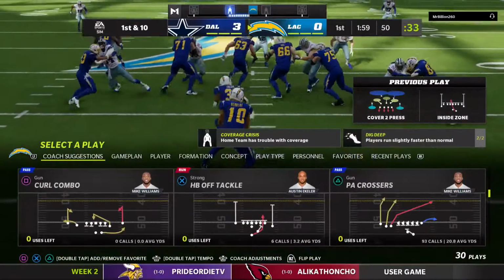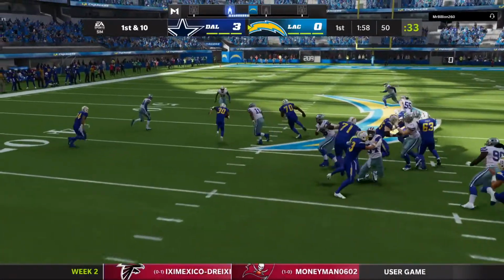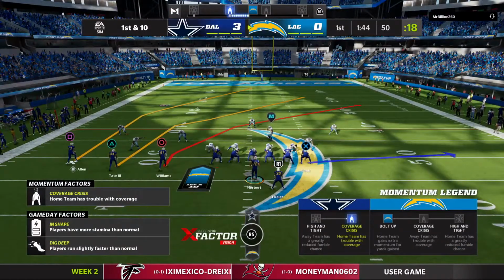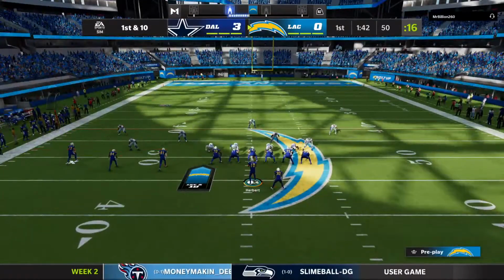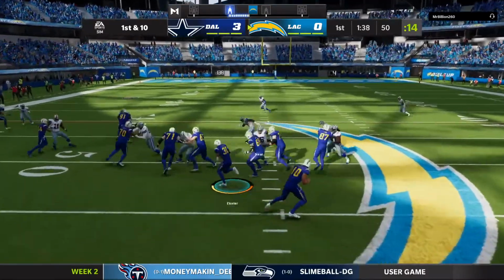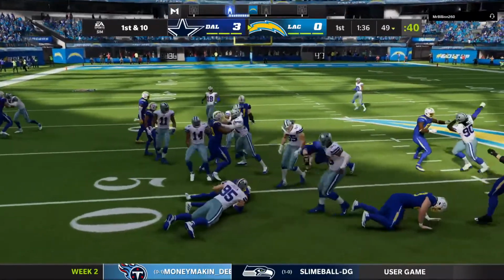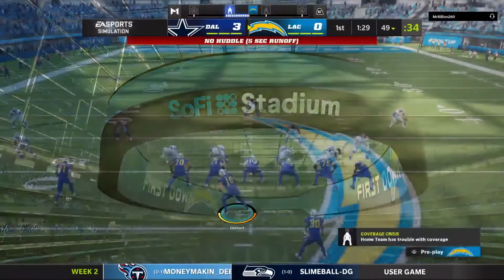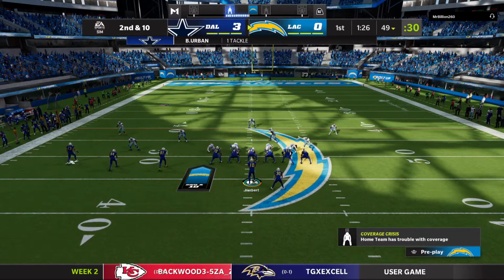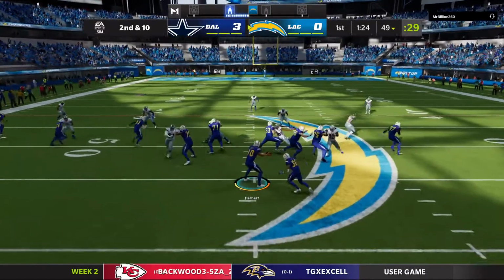How many times do we say in this game that speed kills, and it does it in so many different ways? In this case, you got a back who's quick and shifty, can make moves, make people miss, but also gets to and through a hole before it can close down. That's some of the benefits of that speed, not just outrunning people in the secondary, and that led to a really nice gain. Officially no gain on the play, and it's second down.